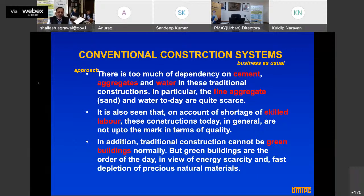And also the kind of techniques we employ are not energy efficient. So we have to have systems, technologies and processes which are eco-friendly, energy efficient, and also, as Kuldeep sir was telling you, resource efficiency is also required. And when we talk about resource efficiency, it means material efficiency as well as human resource efficiency.